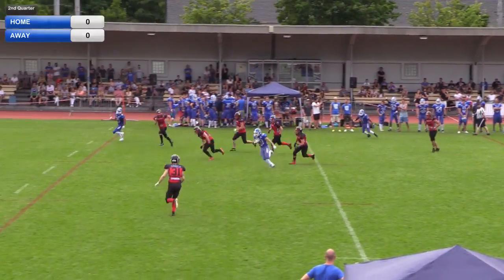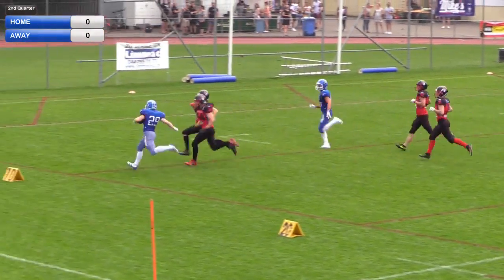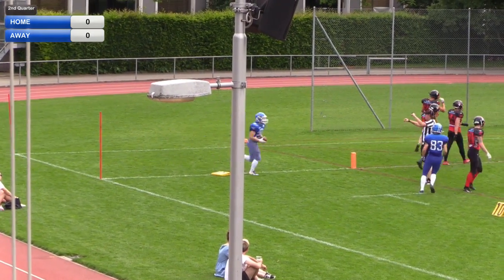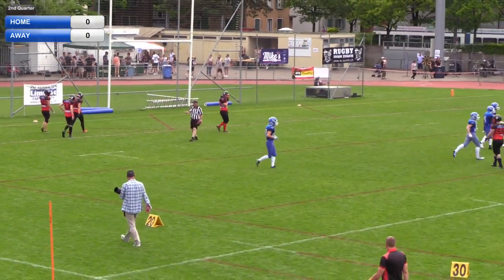Pass downfield, pass is completed. He's still on his feet, number 29. He still is going, he's still running. Past the 30, past the 20, past the 10, and is pushed out about a yard before the end zone. What a run. First down, Zurich Renegades.